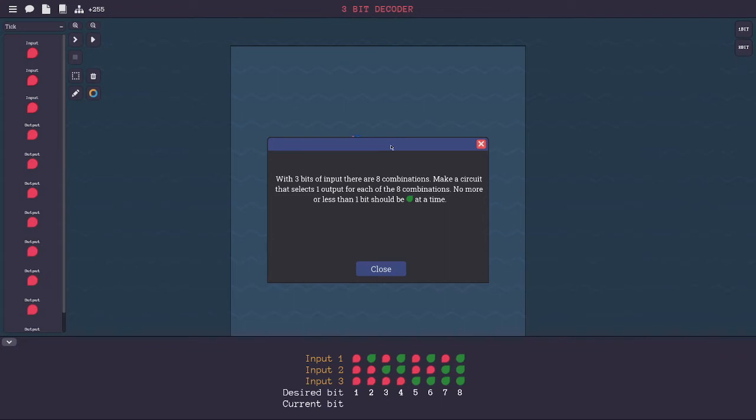With 3 bits of input, there are 8 combinations. Make a circuit that selects one output for each of the 8 combinations. No more or less than 1 bit should be green at a time.